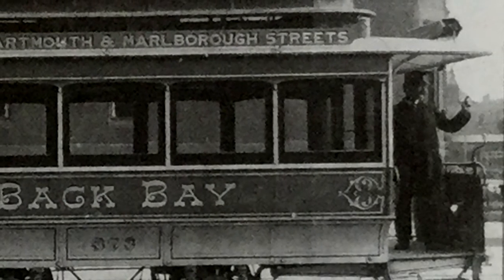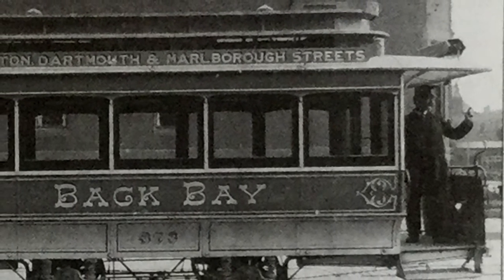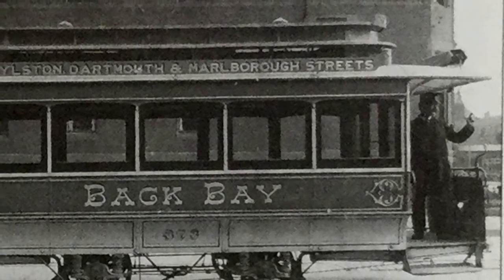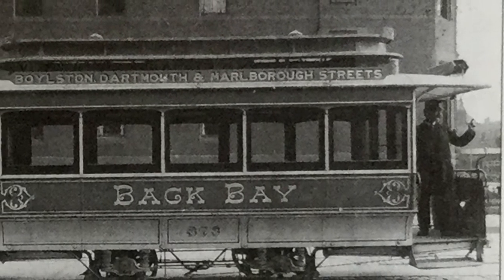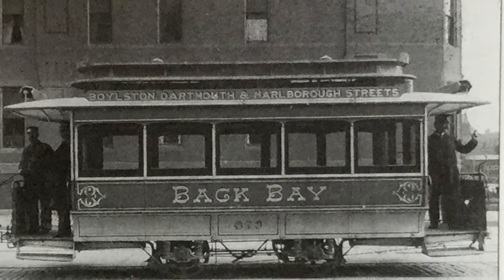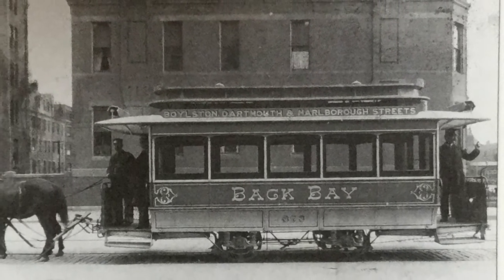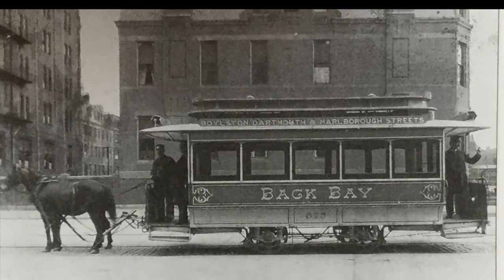This is the last horse car route that ran. It actually ran up until about 1900 on Marlborough Street. And at that time, you could still go from Massachusetts down Marlborough Street. It turned south on Dartmouth, and then went up Boylston Street to the Public Garden.